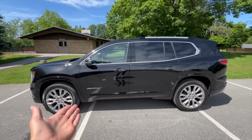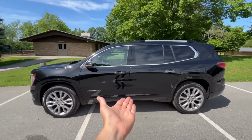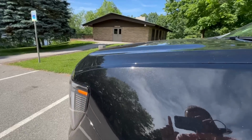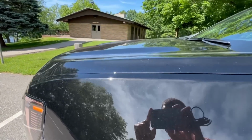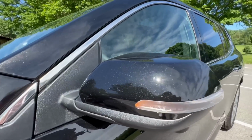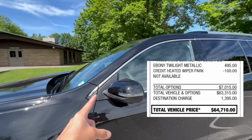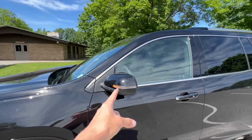All right, guys, here we are on the side of the brand new Acadia Denali, and starting up front, you will see the shine in the sunlight, that sparkle of this ebony twilight metallic. The finish on this paint is absolutely gorgeous. Now, it is a $495 option to get that paint color, so do note that.